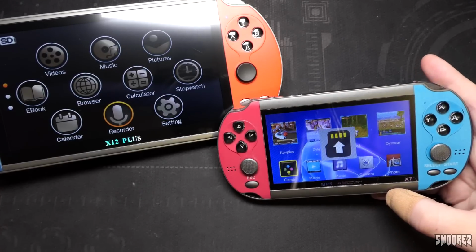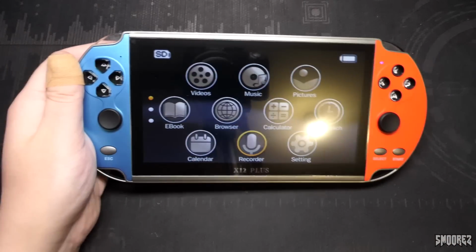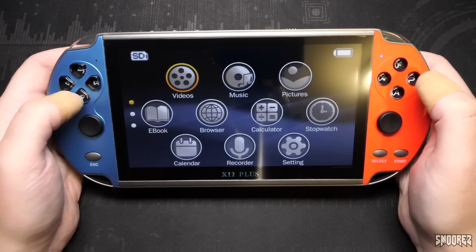But see how the layout on that one, it does have that sort of PS Vita looking background, but the UI has been slightly changed around to have this more PS Vita looking interface. On this console, we have videos, music, pictures, ebook, browser, calculator, stopwatch, calendar, recorder, setting.